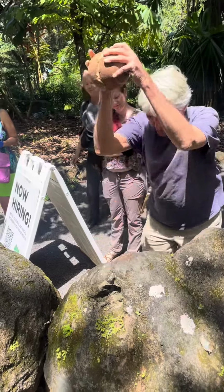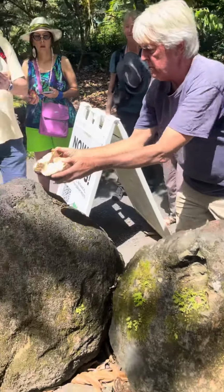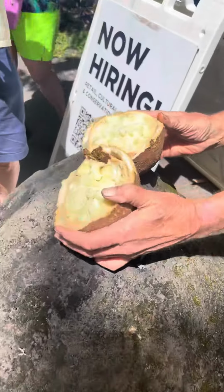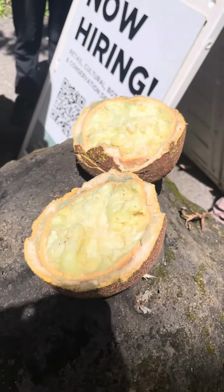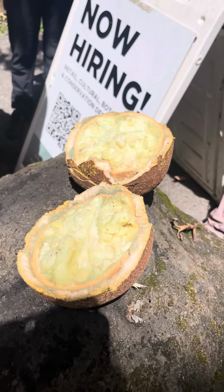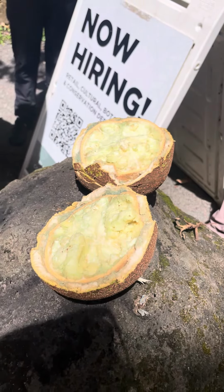Banging it on the equator to make it break in half. And now look at that color in there. That is going to be a very brief color. It's yellow, and now it's turning green. It'll turn very green, like a day-glow green.